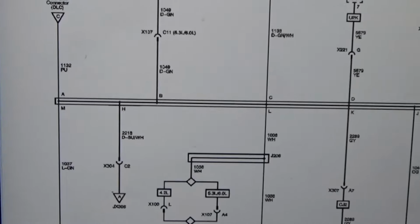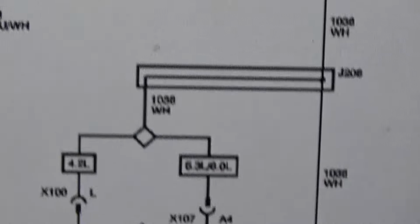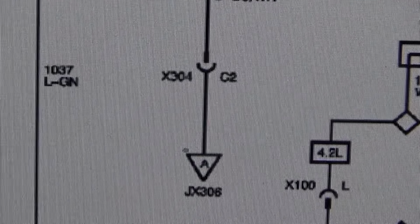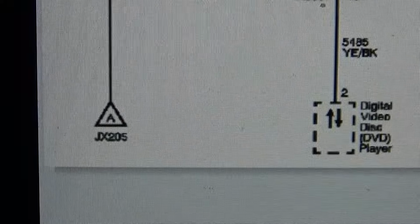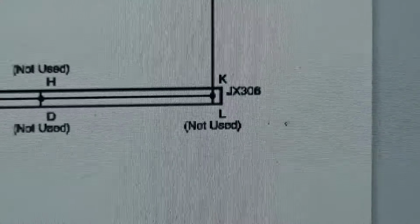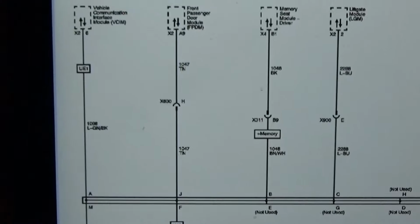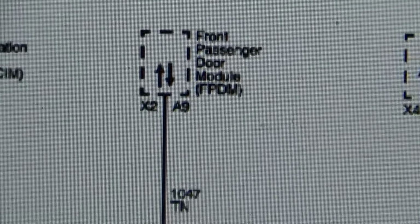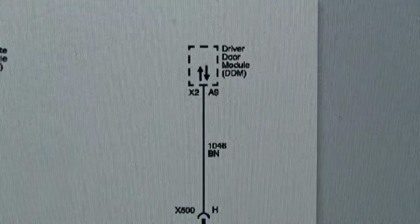So everything up to this point, we were testing individual control modules like the BCM and whatnot. However, we get to this dark blue with white, and we can't get any activity. We're not getting any communication. That's coming from JX205, which we were just troubleshooting. Comes up here, JX306. And look what we have, a whole other set of control modules. The VCIM, vehicle communication interface, front passenger door module, memory seat module, lift gate module, driver's door module.